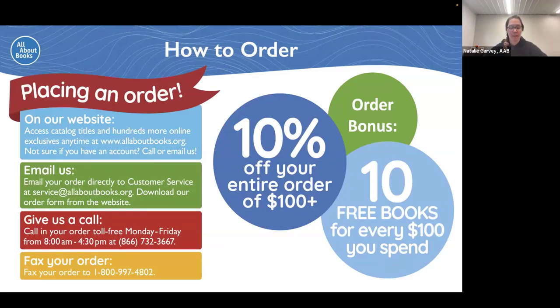On our website, you can place an order directly through there, which, as I've been mentioning, you can find all of our catalog titles as well as any online exclusives that we have or one-time purchases. You can also find and download our order forms. You can download our catalog as well. We have a PDF version if you're ever hoping to just gain that. You can also request a catalog if you'd like one physically sent to you.